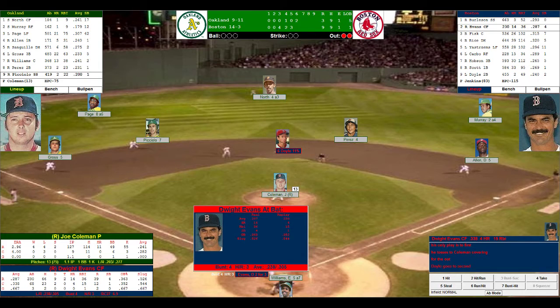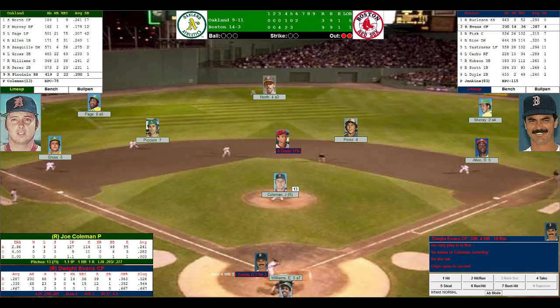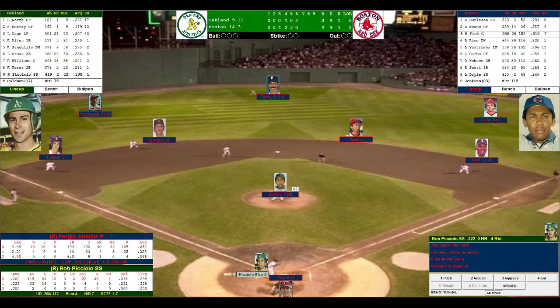Brings up Dwight Evans, Red Sox center fielder, 2 for 3 today. Struck out in the first. Singled in Burleson for an RBI in the third, then singled again in the fifth. The windup and the pitch by Coleman. And that ball is sent to shallow right field. Making the catch is Billy North. Inning over. We go to the top of the 7th. Red Sox lead by 6 over the Oakland Athletics, 9-3.